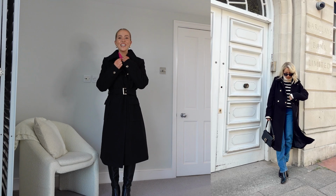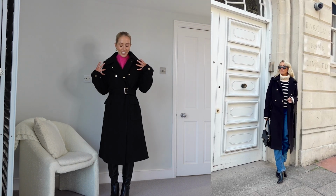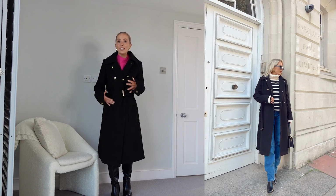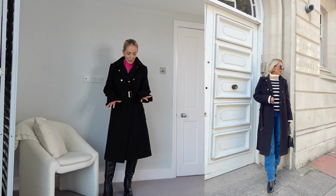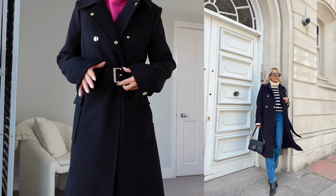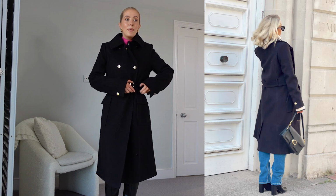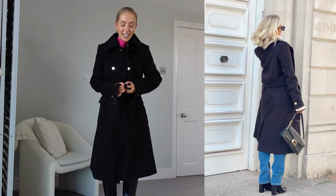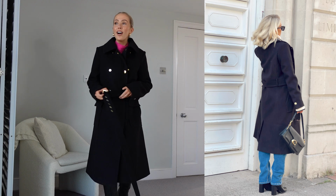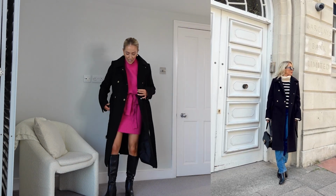Talking of tailored coats, I wanted to add one into the edit that was also just a black classic tailored structured coat that could be styled lots of different ways as it is as well. So this one I went for in the edit because I loved the gold accent details. I like the fact that you've got the belt so you can really mix up how you're wearing it, but then also just have it as a classic chuck on coat for girls' nights, evenings out, birthday occasions, dinners, and just every day.